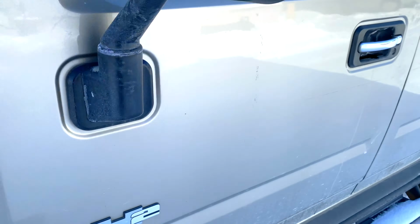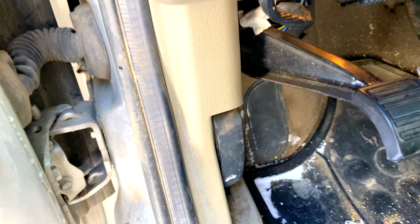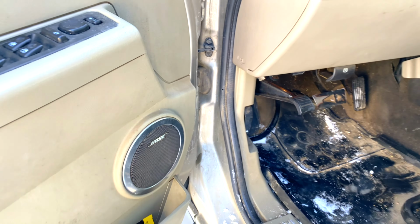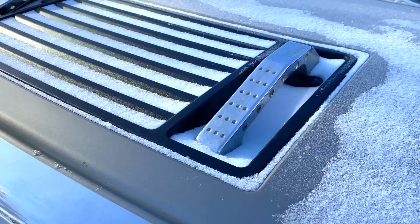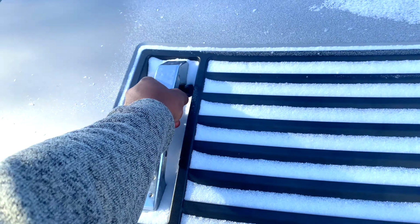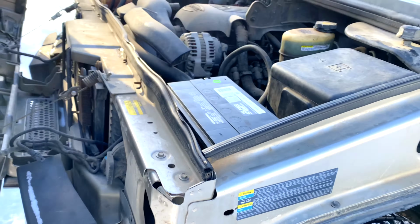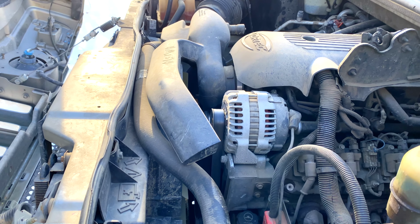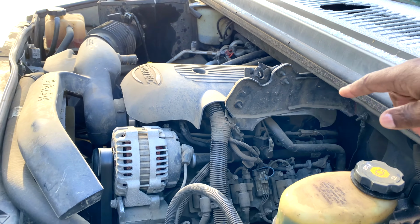Believe it or not, this actually has a hood release, which is right there. And you pop that up, and that will release the hood. Once you do that, then you can come here and pull. There you go. That's the 6.0 liter Vortec engine. This one is a 2003, and that's where the hood latch is right there.